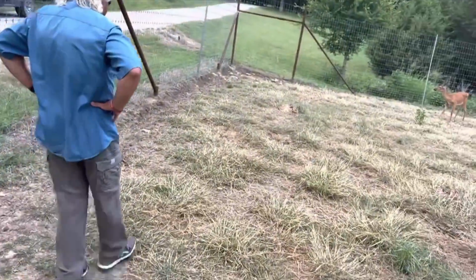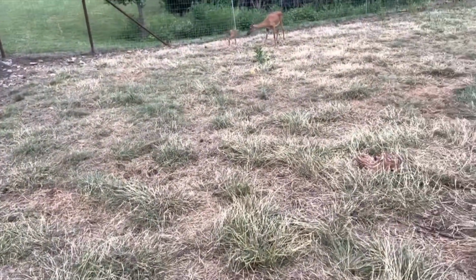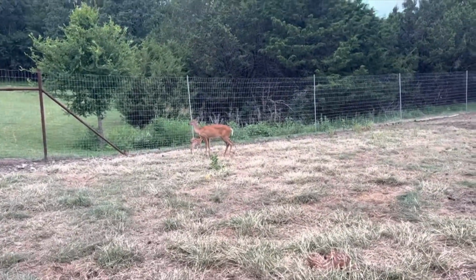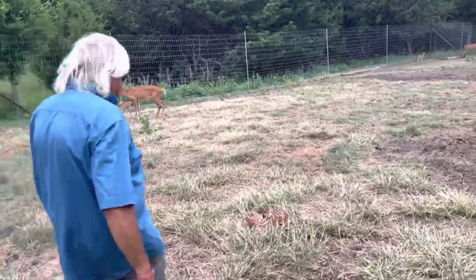That's a little buck right there. Now he looks like you could run up there and catch him, but you see what happened right there? That's probably his mama right there. And she said, where are you going? I thought I told you to stay put. He said, somebody come up here messing with me. Here's a few more over there. Let's go.